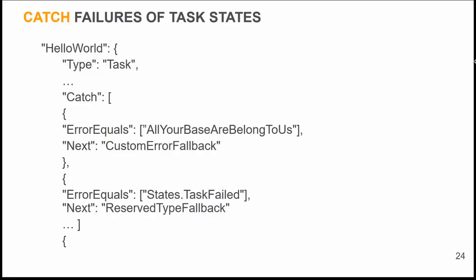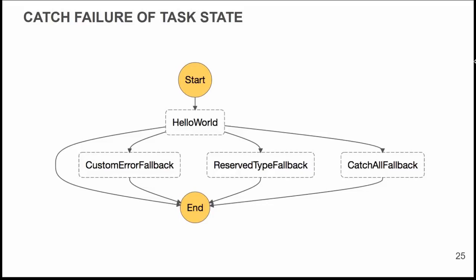Or we have a set of reserved errors. These begin with the prefix States.*, in this example, States.TaskFailed. And those can also be captured and send you down different branches in your state machine. Now, when you make the hello world example with catch states, it looks different. When you look at your hello world state machine with catch states in it, now the graph will show the fallback error conditions. In this case, we have a custom error fallback, a reserved type fallback, and a catch-all fallback, where you go if no other exceptions match.